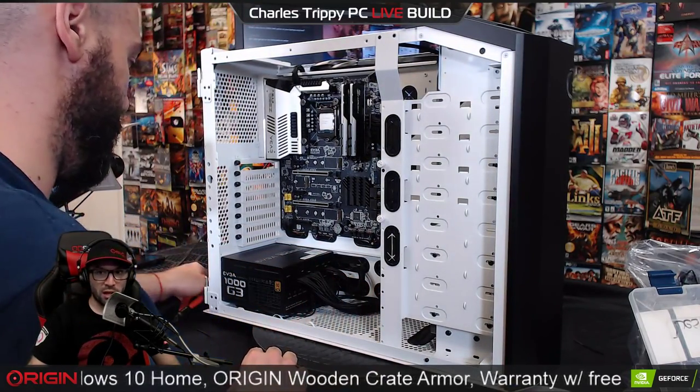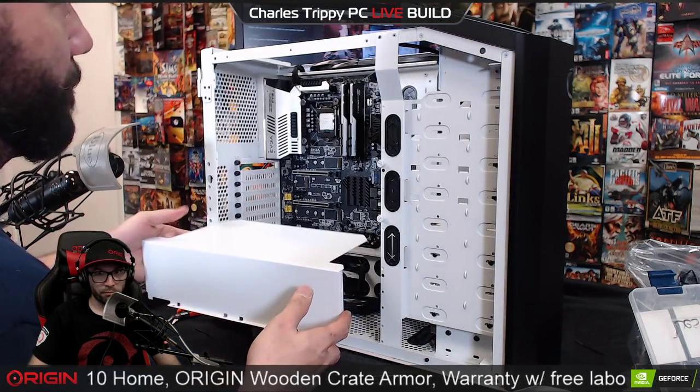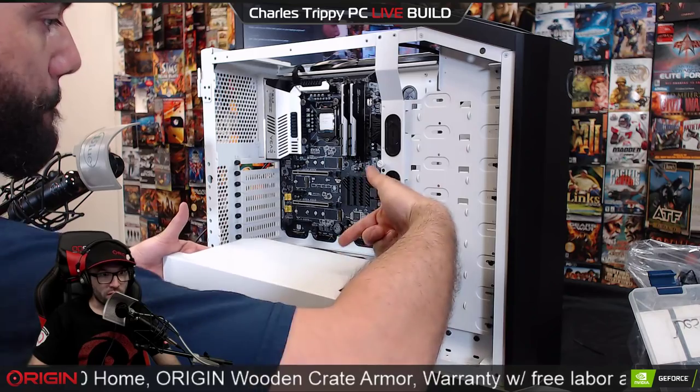No power supply cover on this case? Yes, but we have to install the power supply first before we put it on. There it is. Fancy schmancy.